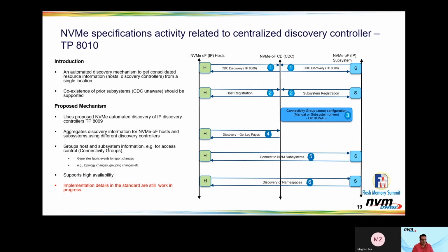And this makes it very easy for customers to deploy NVMe over fabrics, which was kind of missing in the standards today. So again, I want to emphasize for both 8009 and 8010, the implementation details are in the standard and they are still work in progress.